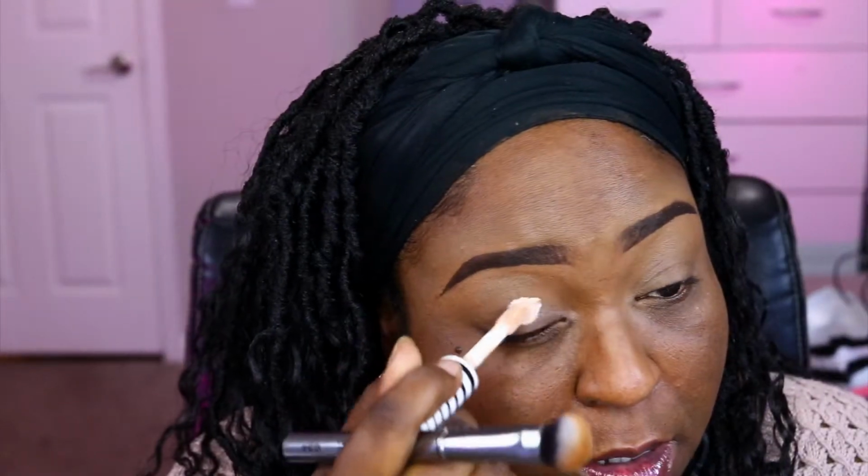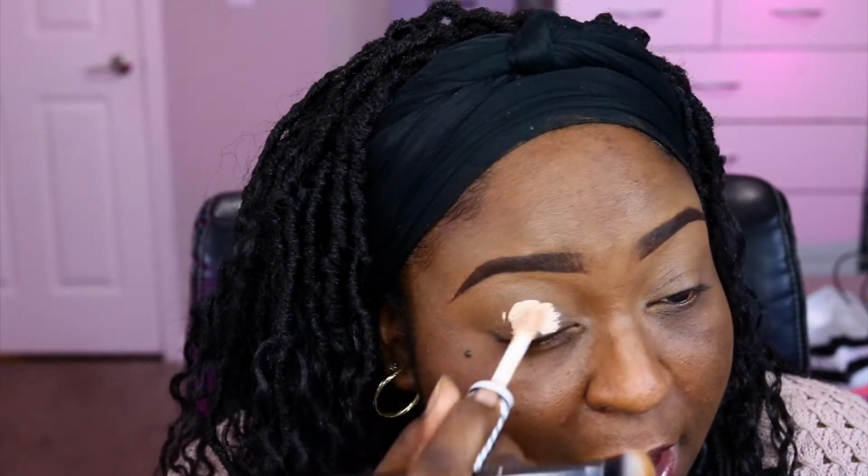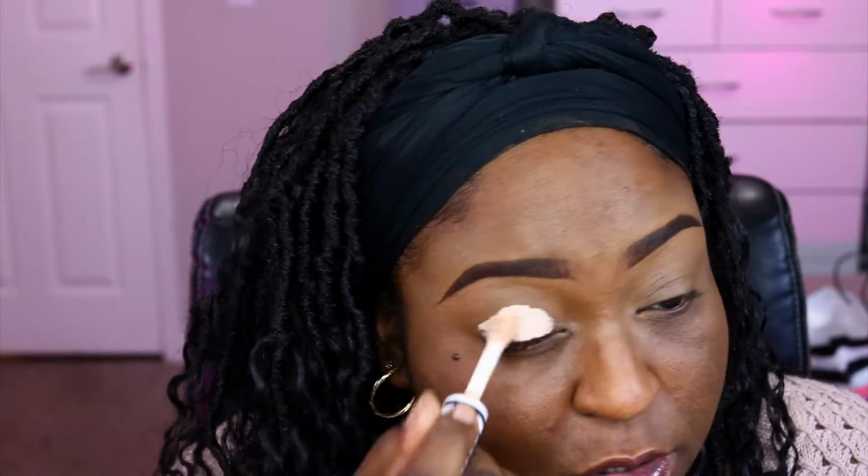So let's get started. My eyebrows are done, my face primer is on, so we're going to start working on the eyes. I'm going to use this CoverGirl TruBlend Concealer as my primer, because the majority of my products today are drugstore. So I figured why not incorporate an eye base that you can use from the drugstore. I overall like these CoverGirl concealers better than higher end concealers. And they're between, I think, $7 to $8, $9 tops.